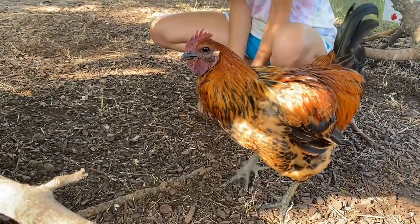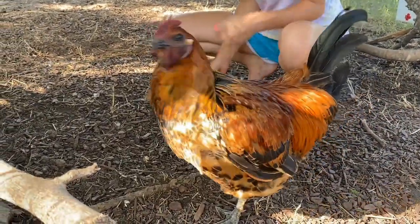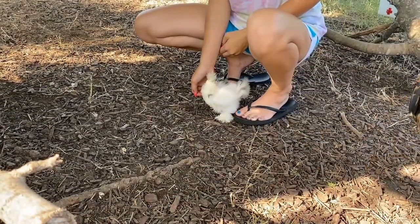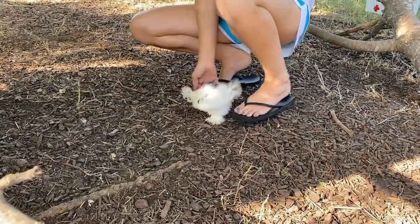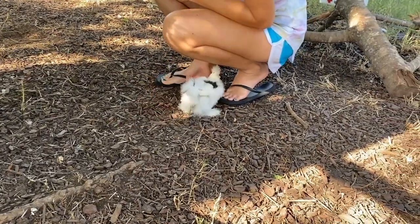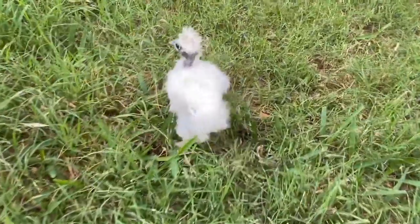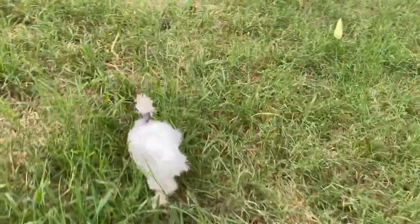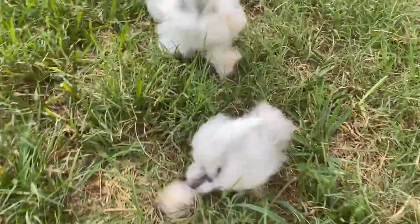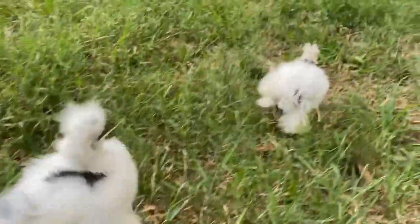Aww. You see the baby. Silkie doesn't even care. Oh my gosh. So adorable. Look how tiny this one is. Oh, you're so cute. This is a showgirl. Oh, what'd you find? Oh my gosh.